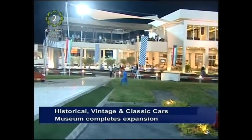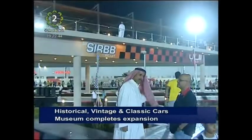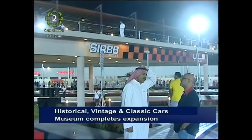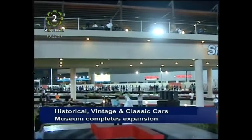Many cars in the permanent collection come from the Al Sabah family, including a presidential Lincoln and an Imperial, as well as the first car brought to Kuwait, cars that were offered as gifts from various world leaders and figures, and a 1965 silver Aston Martin similar to the ones in James Bond.